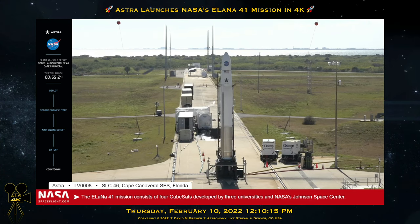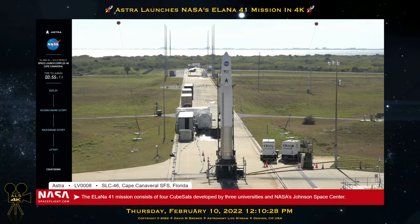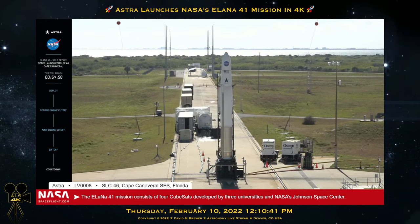All three U-sized CubeSats on board, and those are the payloads on board Astra's first mission to deploy payloads into orbit, like I said. And as Carolina mentioned, no weather or technical issues right now. The countdown is proceeding. Over the course of the broadcast, we'll also keep you updated how that countdown is proceeding with any updates as needed. This mission does build off of the first successful orbital launch from Astra, which was the LV-0007 test flight out of Kodiak Island, Alaska. And let's take a look at a quick recap, which shows how Astra got to today.